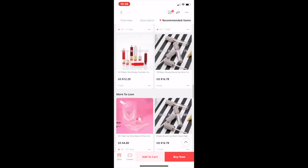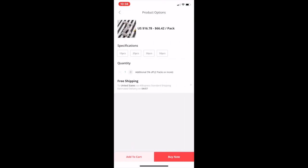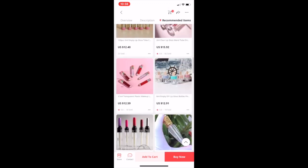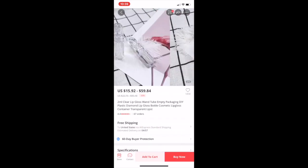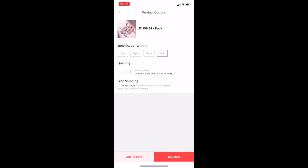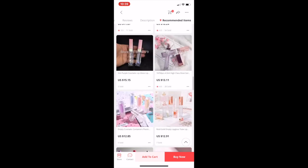Let's see. Now we saw these on there too. These are going to be much cheaper. 50 for 66, 30 for 43, 20 for 31, 10 for 16. That's not a bad deal at all. Let's see. These are pretty too. Those are really pretty. They're 2 ml. 50 for 59, 30 for 38, 20 for 26, 10 for 15. That's not bad at all.